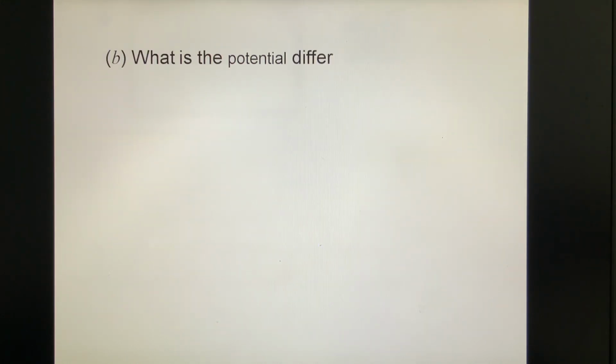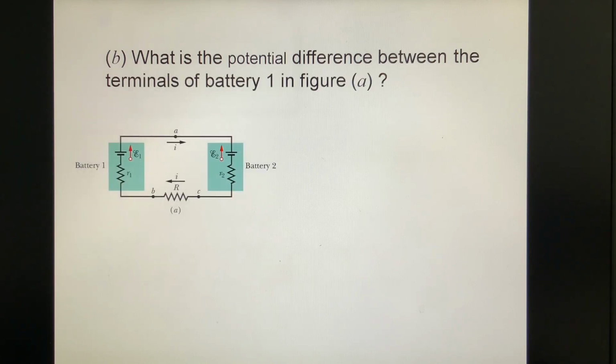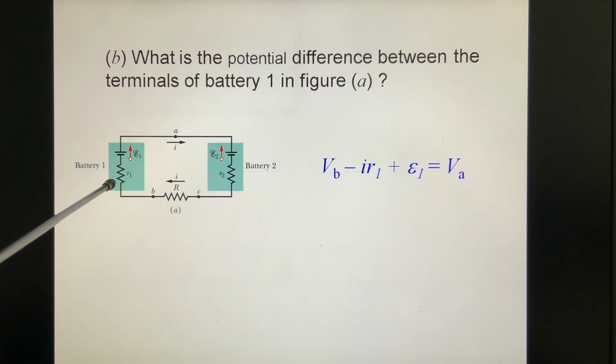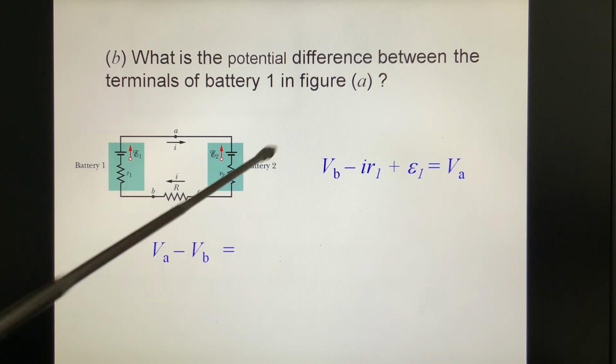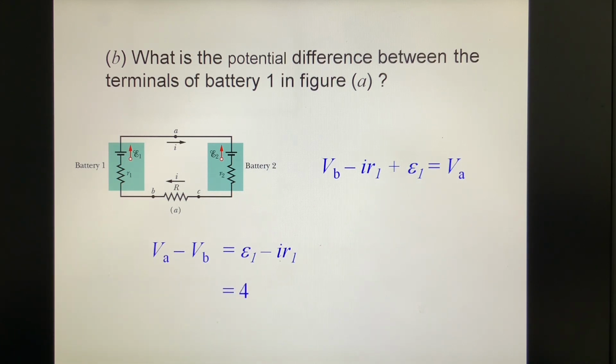Question B. What is the potential difference between the terminals of battery 1 in the figure? This is battery 1. This is VB. You go along the current, you get a minus I R1, you plus epsilon, you get VA. So VA minus VB equals epsilon minus I R1. And then we know I. We just calculate, put the numbers inside, and we get the answer, 3.84 volts.